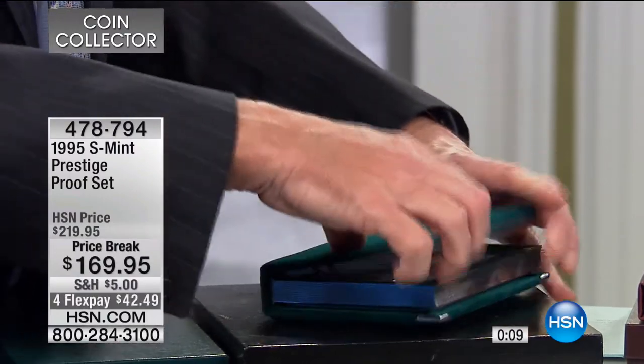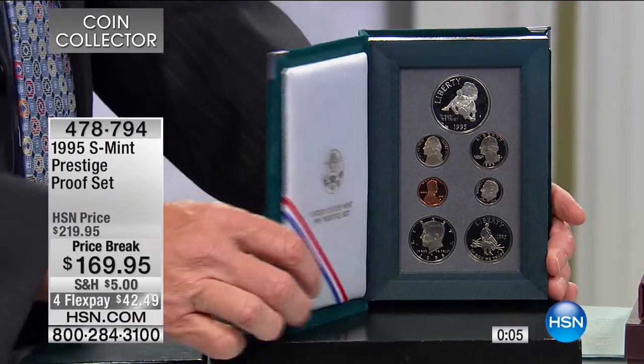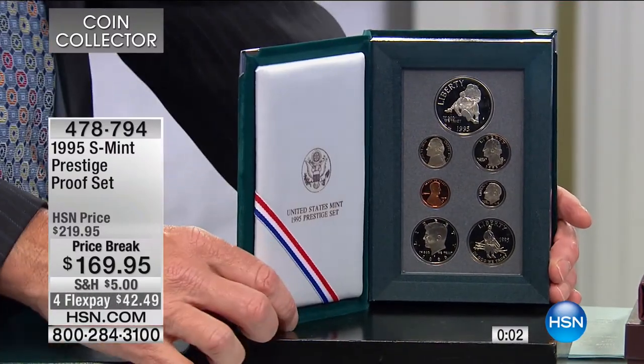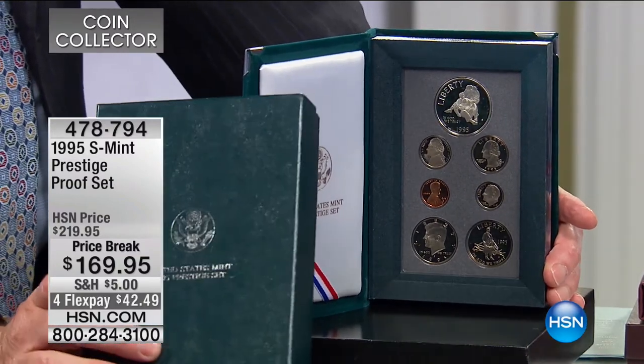About 10 down left there. Yeah, these sell instantly. That's why we just do a minute. I only have 14. I wish I had 100, but I have 14. We do have 4 Flex Pay and a sale price, so it's $42.49. And like I said, once again, all of them come with the original government boxes.